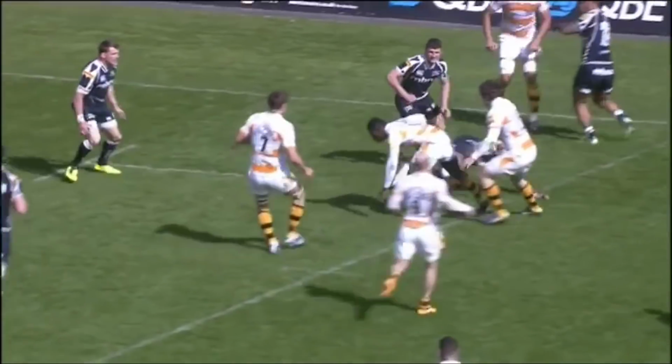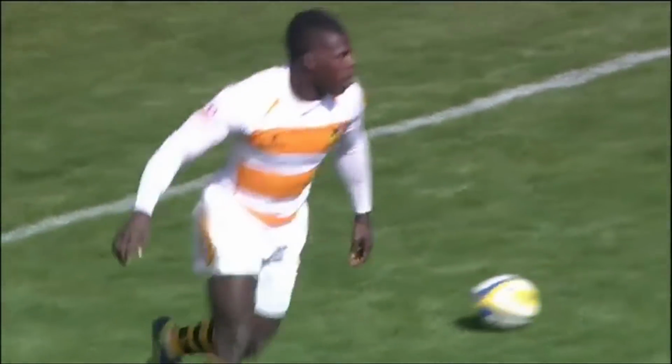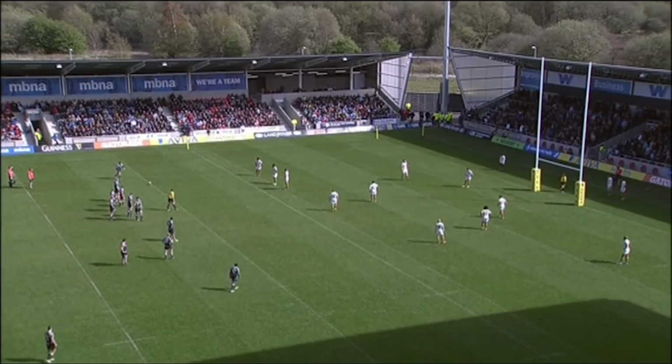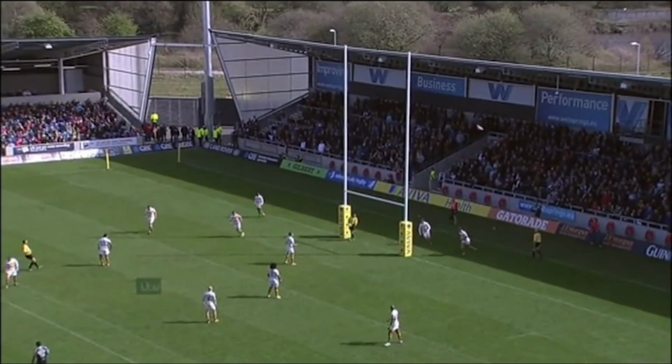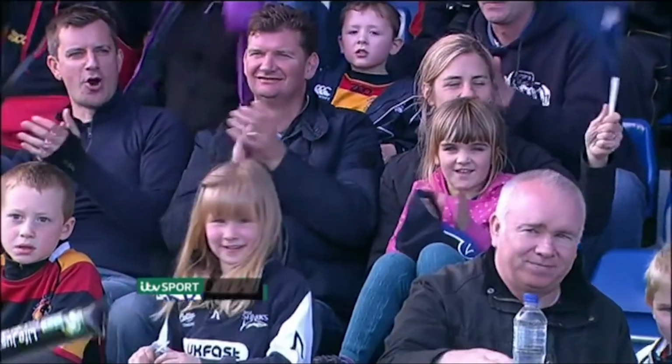Wade's second score of the afternoon saw him match teammate Tom Varndell at the top of the try charts. But Wasps' 8th straight defeat in all competitions was sealed by Nick McLeod with 5 minutes left. And Sale had finished a cliffhanger of a season with the narrowest possible win. For Wasps, yet another reminder of the reasons why this season won't live long in the memory.